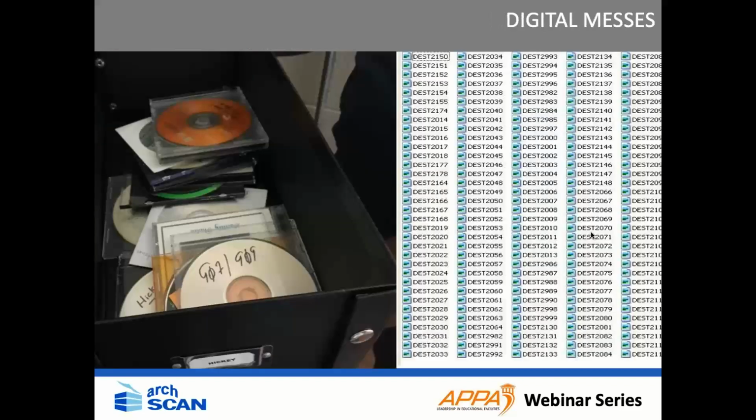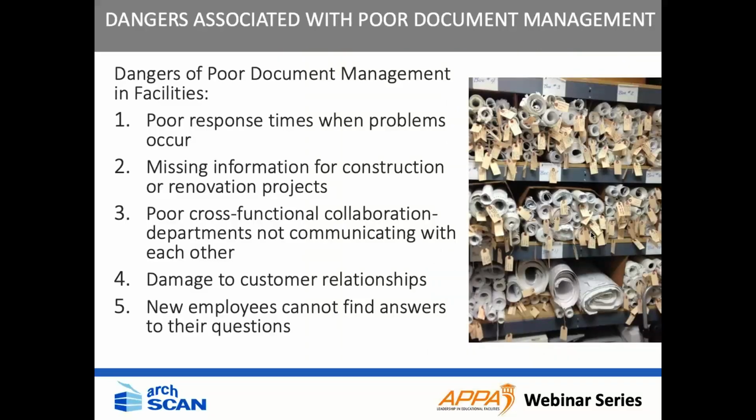However, many of the digital files are a mess too. They're poorly labeled, they're poorly organized, they could be on disks and thumb drives and boxes in people's desk drawers. I mean, even today, digital messes are a big problem. So what do you do? You have to figure out how to organize these documents in a better way.